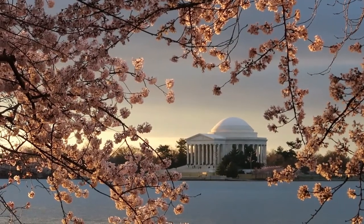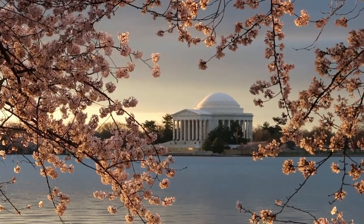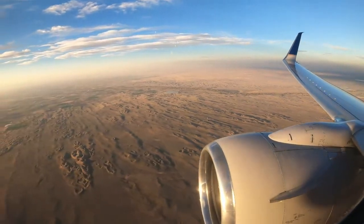Even though I was only in Washington for 36 hours, seeing the cherry blossoms near their peak bloom was a real treat that I highly recommend to any photographer or lover of nature. I hope that these tips help you in your plans.